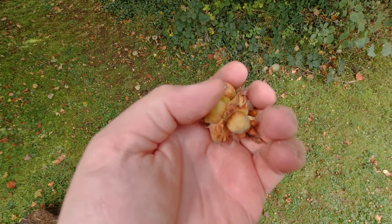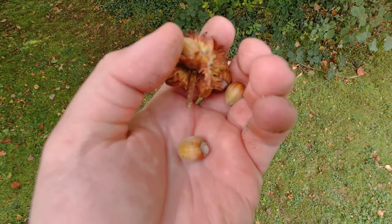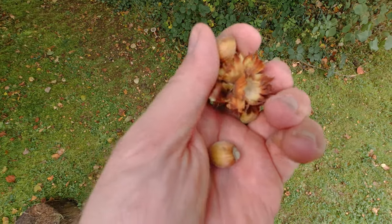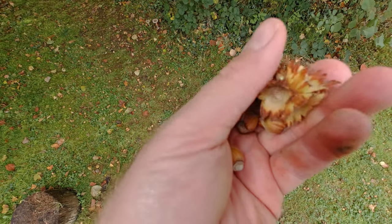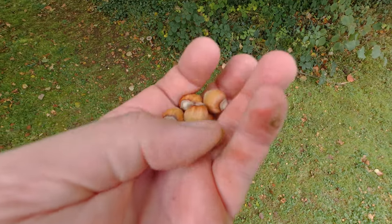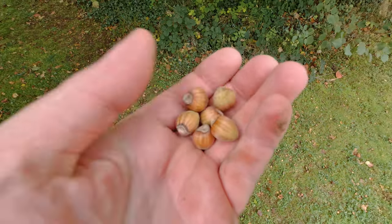They start to go brown because the tree basically cuts off the water supply to the husk when it's ready. So the whole thing starts to go brown and the husk falls off and the nuts fall out, and so it goes on. Well, that's ideal if you see them looking nice and browny like this. Try to avoid the temptation of pulling out the green ones, because they're not ready and they won't taste ready when you eat them.